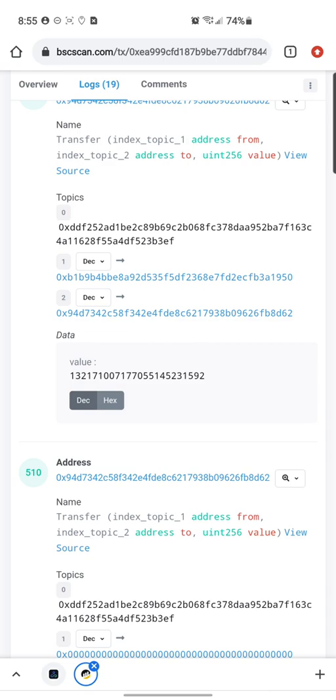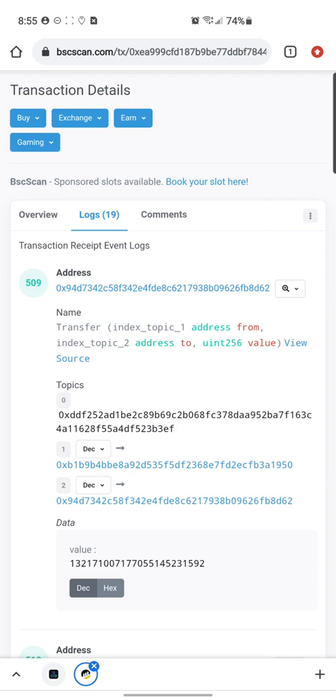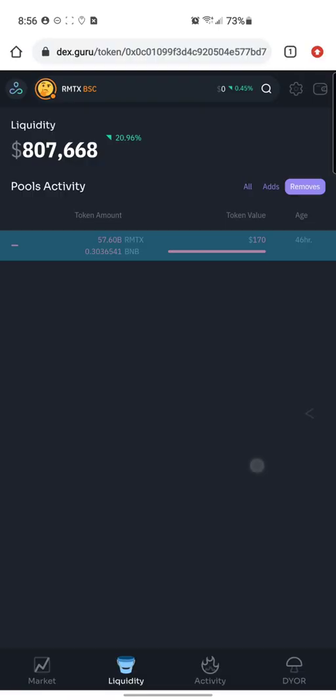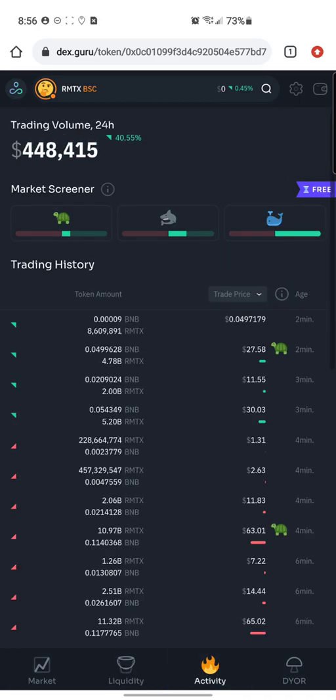So you see in the first one, the 509, it says this is the address that did it, so 0x94D. So it'll show you that address from, that's number one, so 1DC, that's 0xB1B9, so that's the from. And then the 2, that's address 2, so number 1 sent it to number 2, and then the uint256 value, that's how many tokens were sent. So this is the amount of the tokens that was sent, and you can follow all the transfers or where they went in here.